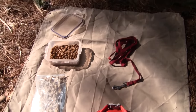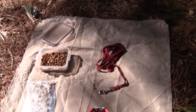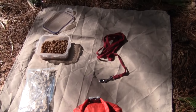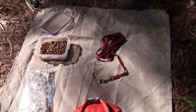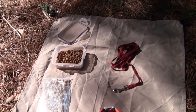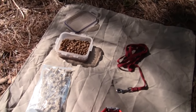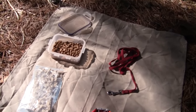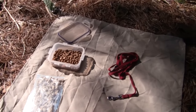I like to keep a separate dish rather than putting it back into the main dog food container or bag, because they often don't eat it all, and so I want to have an idea of what they're eating during the day. So I'll just put the lid on, throw it in the pack where it's easy to get, and then whenever I get a chance, like at a portage, I'll put it down to see if they want to have any more.